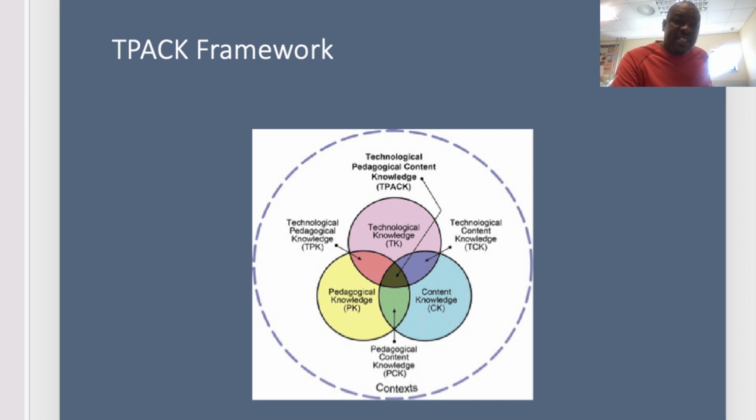Note, the TPACK does not only bring the three, it also brings in the aspect of, say, you have the technological and the pedagogical knowledge, but you don't have the content. How do you help yourself here? You can also have the pedagogical and the content knowledge, which is usually common with most of us, but lacking the technological content. You might have the technological and the content knowledge, and you lack the pedagogy. So how do we bring them together? It is very important to know how we bring these areas together.